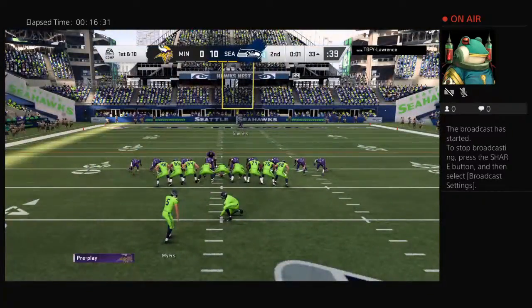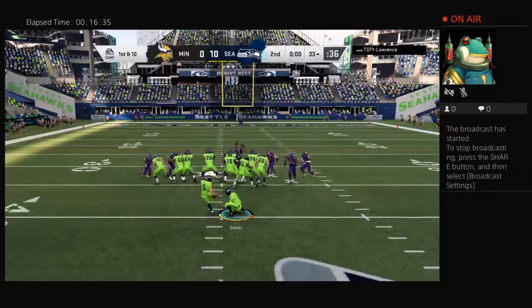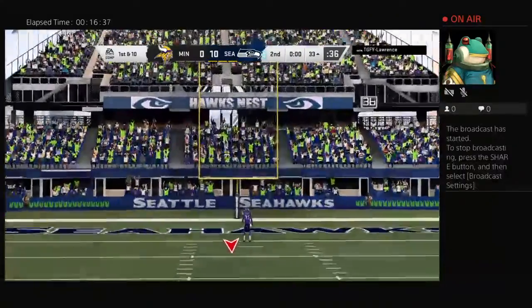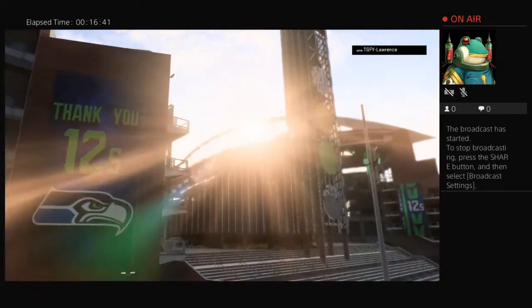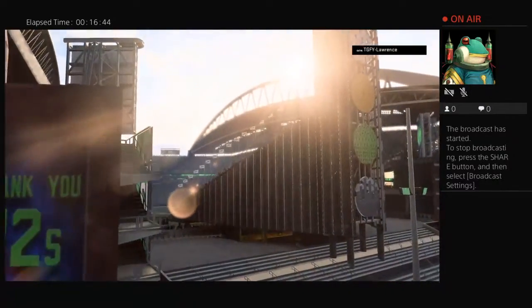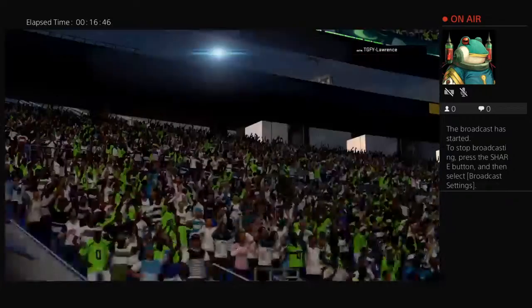So with 1 second left in the half, on is the field goal unit. From the left hash, it's an even 50-yard attempt. And this one is right down the middle. So 2 quarters down, 2 remain. Charles and I return after the break.